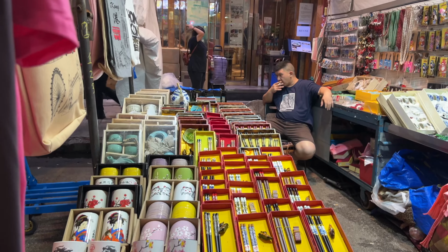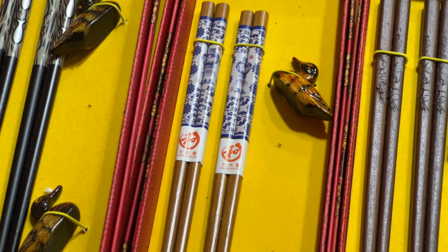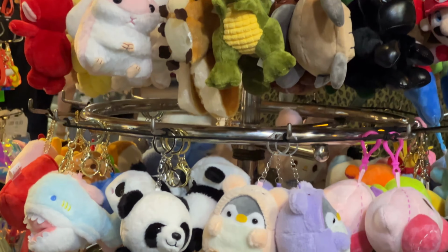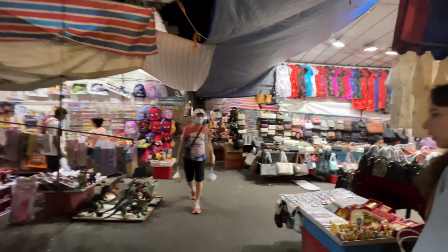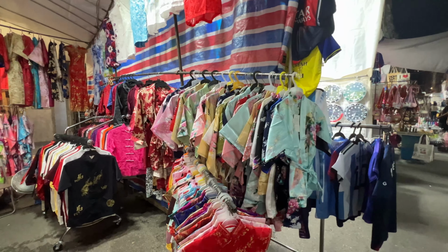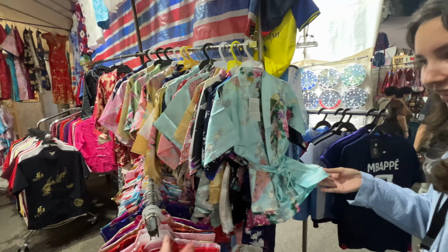I think when I first came here as a kid, I didn't know how to negotiate, and the aunties here would get very angry. They pretend to be angry, but once you walk away, they would start chasing after you. As I was mentioning, all kinds of souvenirs, from magnets all the way to bags, like Gucci bags. Lots of toys around, socks, underwear, pants, basically cheap, affordable clothing. If you don't want a real Gucci, you can find another Gucci here. And also traditional Chinese dresses, even for babies.